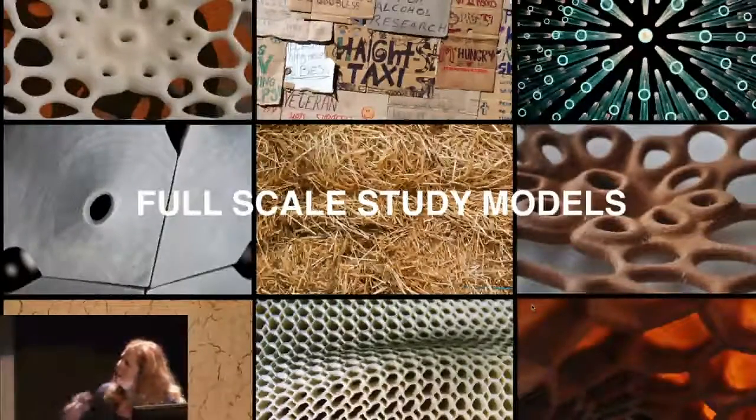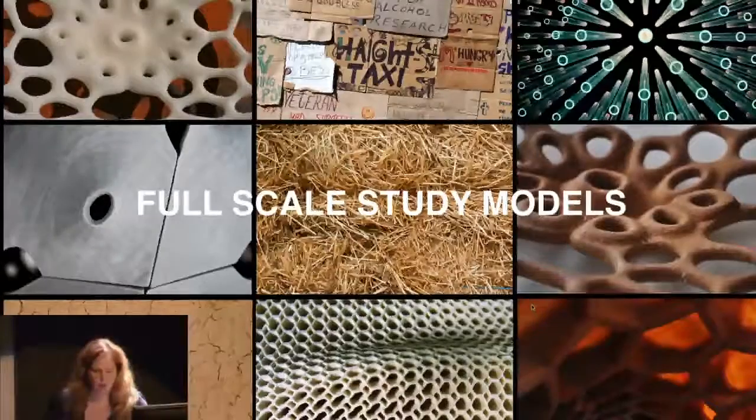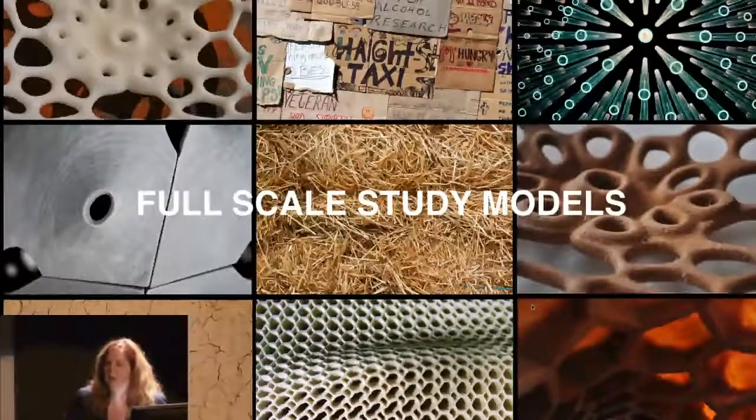So we use these materials in full-scale study models to provoke conversations around social and environmental and political issues, and to think about how these full-scale study models might be precursors or prototypes for buildings at some point in the future.